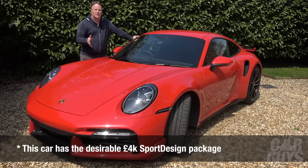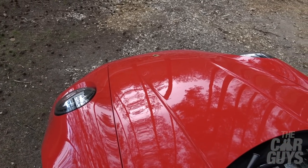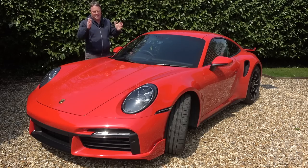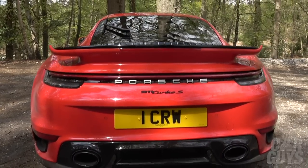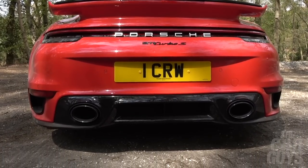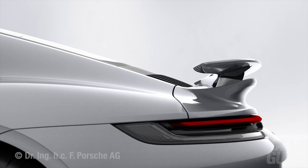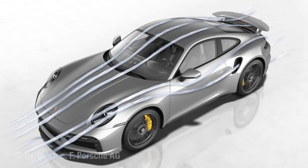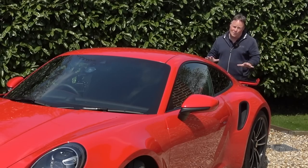We've had a few years to get used to the 992 shape now, and of course it is evolution, not revolution. The nose is slightly different, the rear has of course that brake light extending all the way around, but this is the Turbo S. So the Turbo S traditionally has a huge rear, and this is no different. As you can see, you've got this big active biplane spoiler. This is also used as an air brake, it's part of the overall aero package. This increases downforce by 15%.